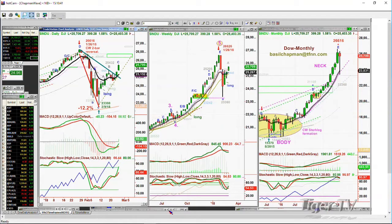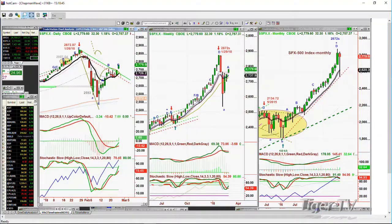So let's go on, and now we can do this a little quicker. We'll go to the S&P. The S&P is up 32 at 2779. Also broke a downtrend line that I was showing in the previous chart. This is very important. It's a very strong leg C, and it has gone above the 50% level. Retracement here as well.